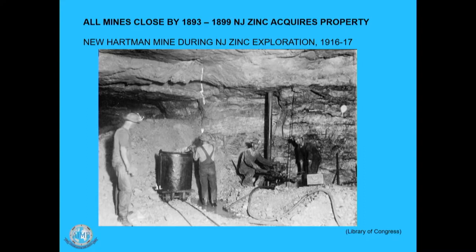Now, this looks kind of flat lying. That's a little bit of a misnomer, but they were doing some bulk sampling, and they were doing it in an area, a different area from where the Uberoth mine was located. So they're doing bulk sampling. They are doing diamond drilling. They're doing churn drilling. They're doing every kind of drilling exploration technology they can do.